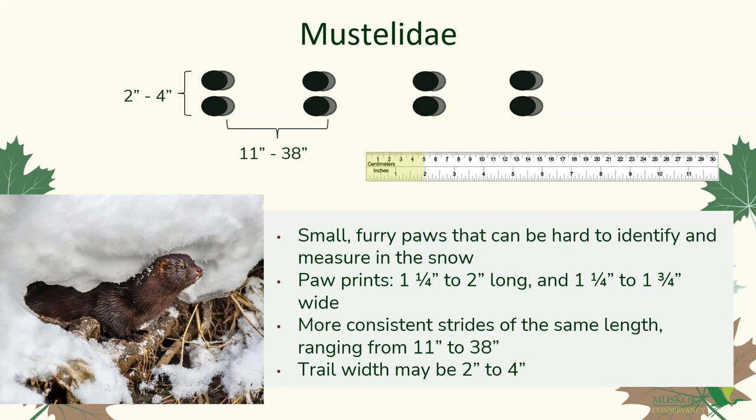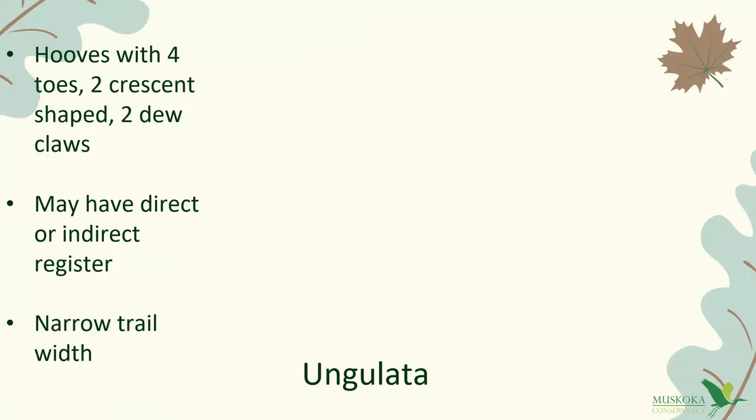The American mink, compared to other members of the weasel family, will have more consistent distance in their strides. So they'll always be generally the same length compared to other members, which might have a stride length that's 11 and then the next one is 25. But the mink will stick to generally the same distance, which will be between 11 and 38 inches. And again, they have a fairly narrow trail width because of their long, slender bodies. So it is generally between 2 and 4 inches wide. And you can see that bounding pattern up here as well. So that is our Mustelidae family.